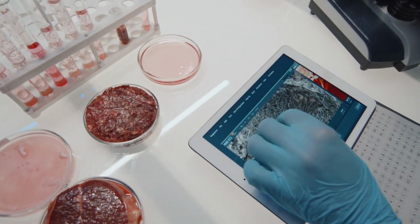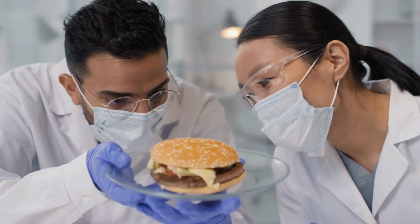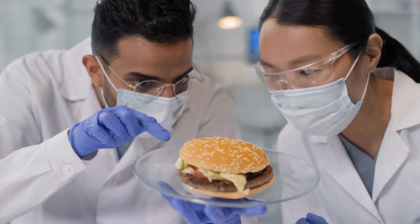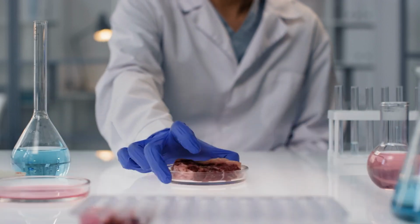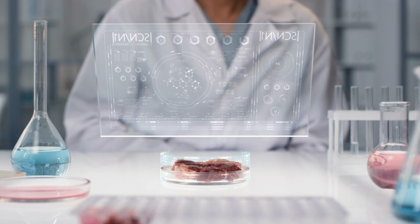One of the biggest barriers to artificial meat at the moment is its high price. Producing meat in a laboratory is much more expensive than traditional meat production. Therefore, for artificial meat to be consumed by the masses, its price needs to come down.